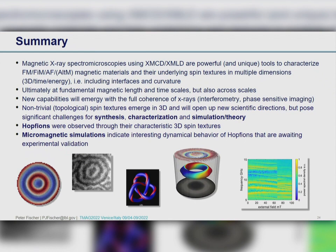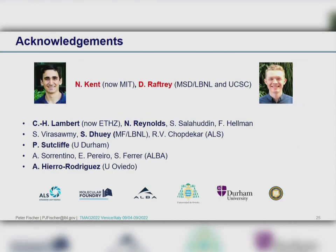And I showed you 2 examples. One was the hopfion statics, where we used 2 separate characterization techniques to allow us to quantify the 3D spin texture. Finally, so far only the simulations, but they indicate very interesting dynamic behavior, of course waiting for experimental verification. Hope next year I'll be able to show you more of this. These 2 students were really key. He did the static one. He's now still working on the dynamic one.